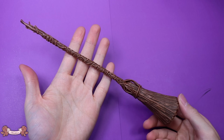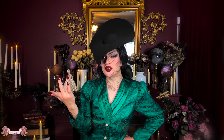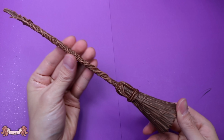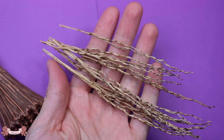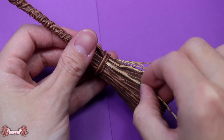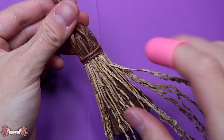Her broom also needs a bit of dramatifying, but honestly, I just want to add more texture to the bottom of it to make it look less plasticky. This broom is beautifully sculpted, and I'm so obsessed with it. However, I do want to add the broom area, so I'm just taking some twigs. You can use twine or yarn or whatever, just to add a layer on top of that, just to make it look more organic and natural and semi-realistic.